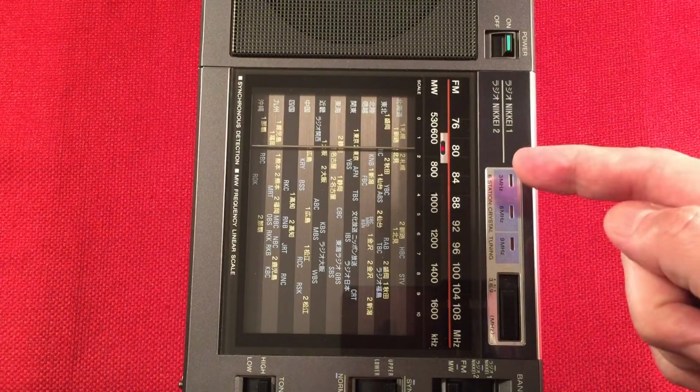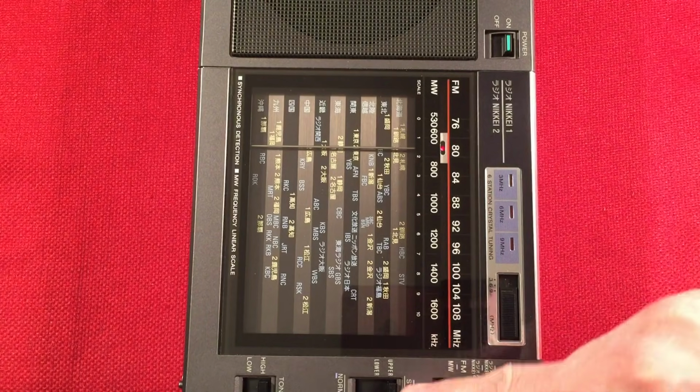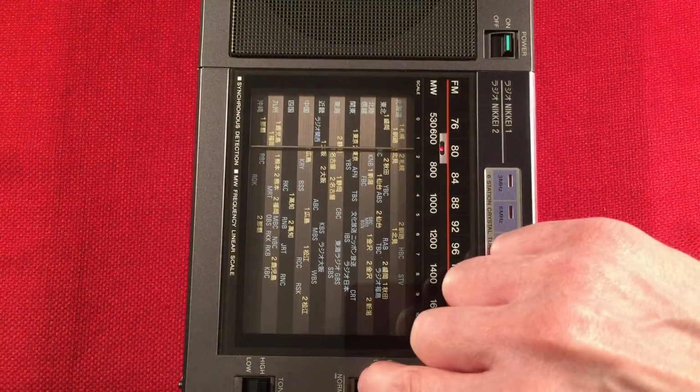So I got away from 640. 640 is kind of bumping into 650 there. So I put the sync on upper and took it away.